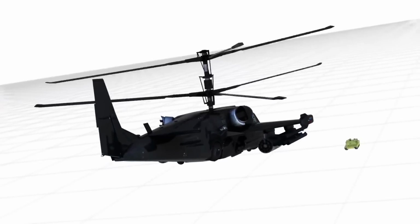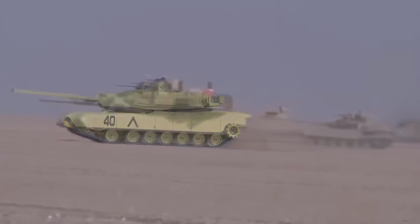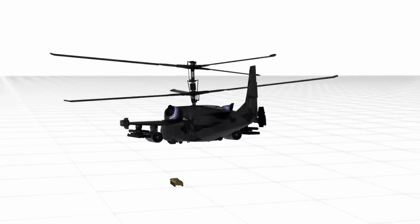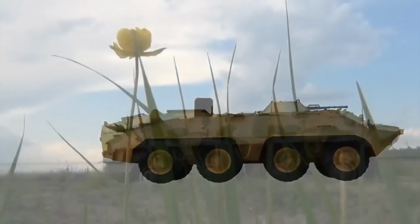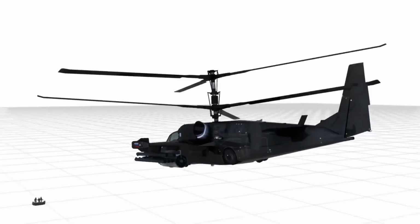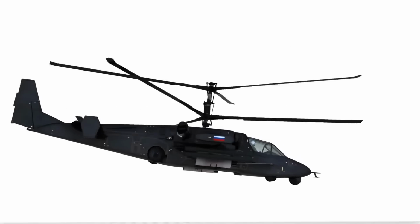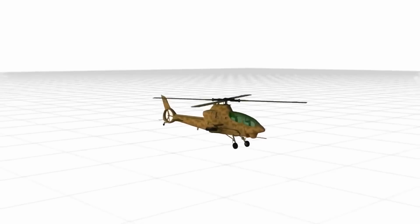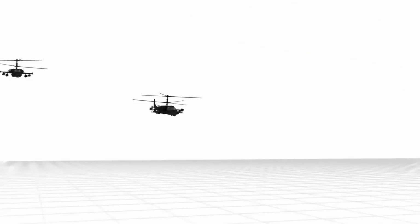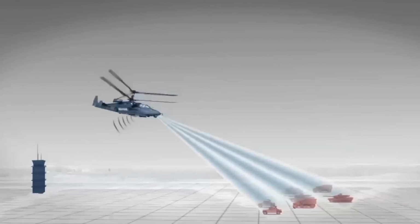The Ka-52 day-night all-weather scout attack helicopter is designed to destroy enemy tanks, armored vehicles, and soft-skin military equipment, manpower and helicopters at the forward edge of the battle area and in the tactical depth, as well as to provide target reconnaissance, target assignment and target designation for cooperating helicopters and army command posts.